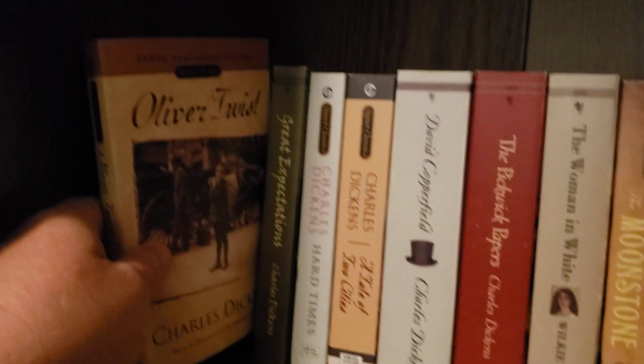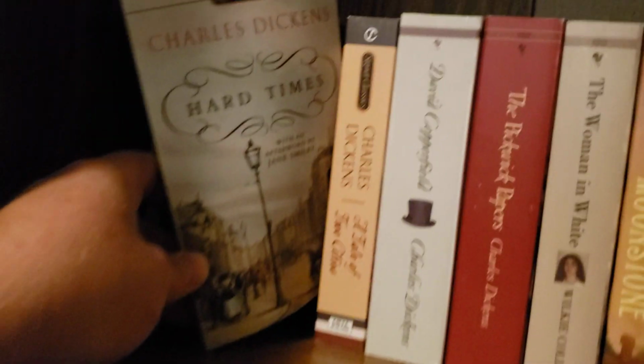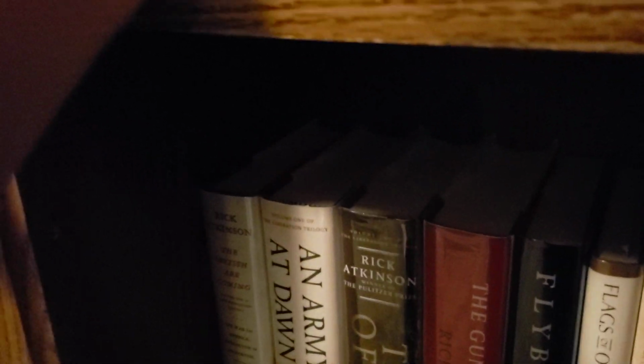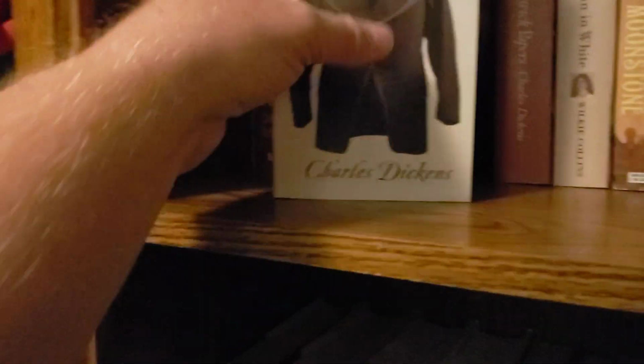Here's Oliver Twist. We've got Great Expectations. Hard Times, I love that cover. By the way, that's really good. Tale of Two Cities, we won't pull that one out again. This is a more modern version of David Copperfield. My older version, I didn't like the cover too much. I did like this, The Pickwick Papers.